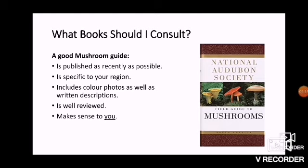And you want a book that makes sense for you. If you're just out to pick mushrooms for culinary purposes and science really isn't your thing, you don't want to go through a whole bunch of scientific jargon that you can't follow. And vice versa. If you're really deep into the science, you don't want something that's very layman in those terms.